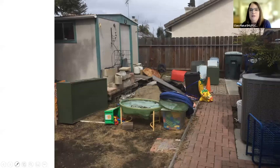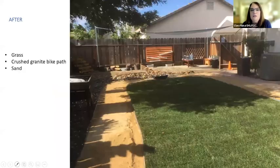And then, this shed right here is full of childcare stuff. And so we convinced her that the children needed more space. And so this is that yard. They put sod in. This is a crushed granite bike path. Over here is a mud kitchen, a sandbox.